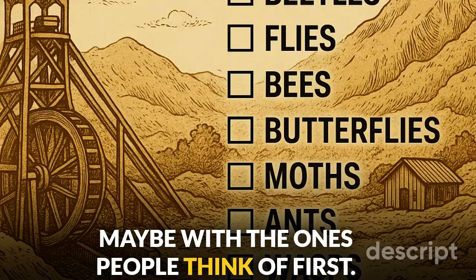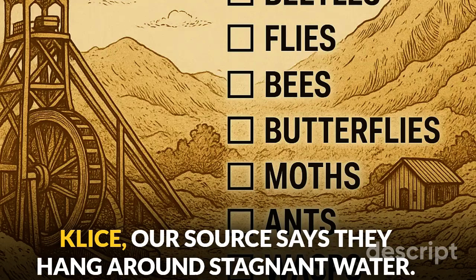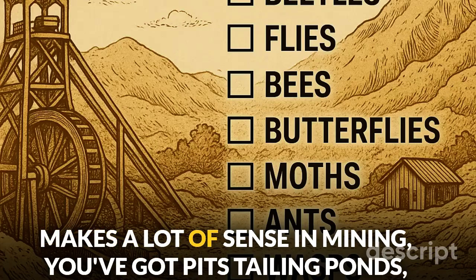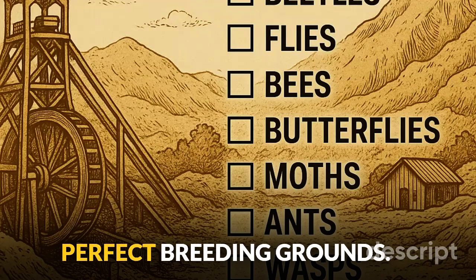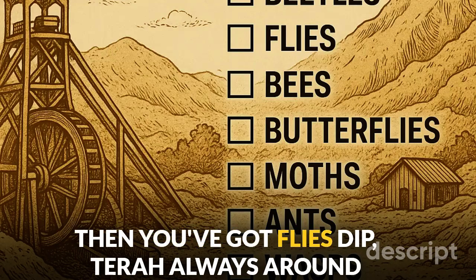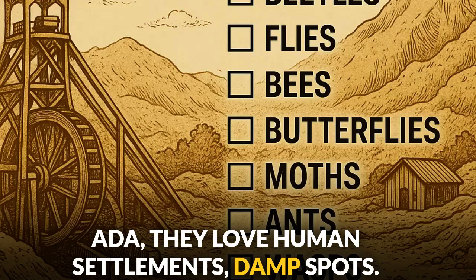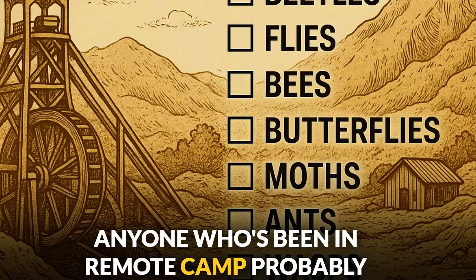Maybe with the ones people think of first. The nuisances. Mosquitoes are right up there, Culicidae. Our source says they hang around stagnant water. It makes a lot of sense in mining. You've got pits, tailing ponds, places where water just sits. Perfect breeding grounds. And we all know mosquitoes carry diseases. Then you've got flies, Diptera, always around waste, like in mining camps. And cockroaches, Blattodea. They love human settlements, damp spots. Anyone who's been in a remote camp probably knows that story.